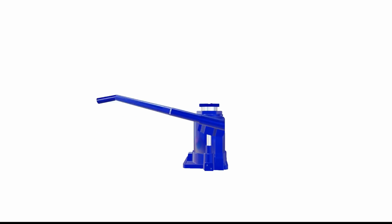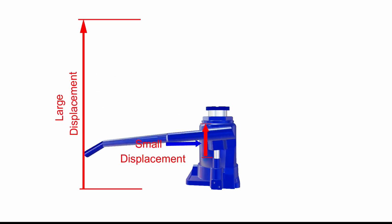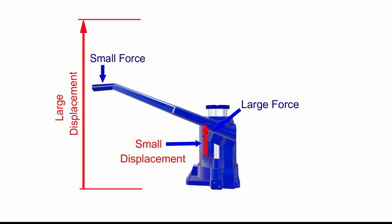Now let's see how the hydraulic jack uses the principle of levers. Levers can be used to exert a large force over a small distance at one end by exerting only a small force over a greater distance at the other. If we apply a small force at the point A of the lever and displace it through a long distance, then the point B of the lever moves to a short distance but with greater force. This same principle is used in the hydraulic jack to multiply force.